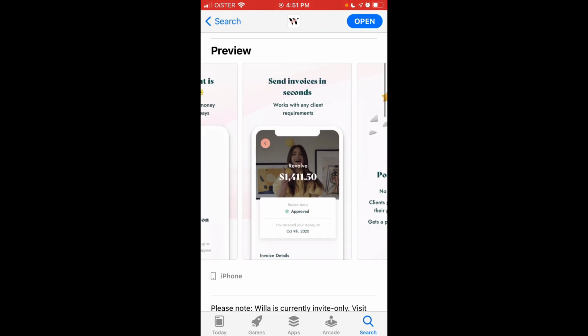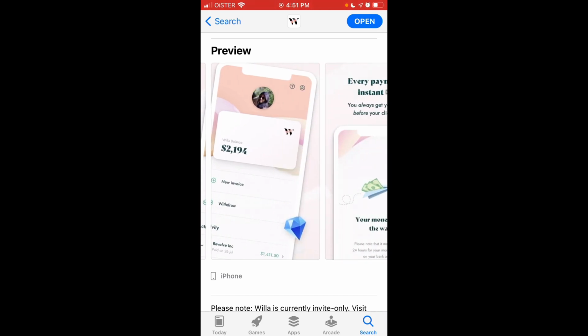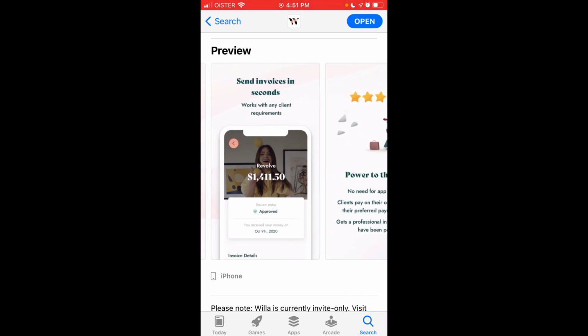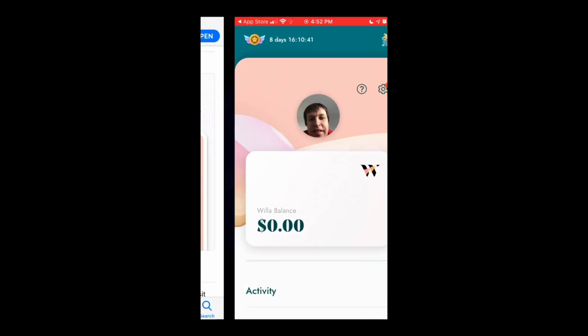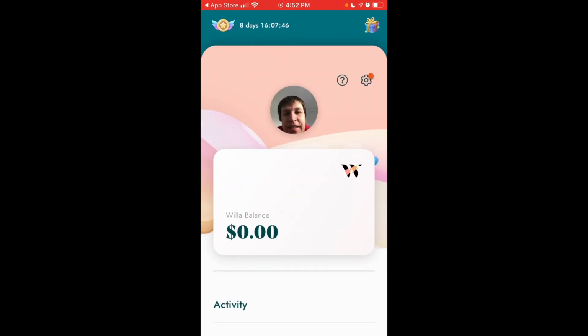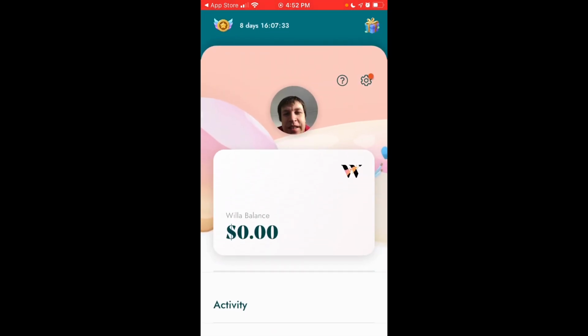Anyways, so this is the app. Again, you can create invoices and send them to your clients, get money instantly and transfer it. These are basically the top features, because the app is super minimalistic, which makes it easy to use. There aren't 20 features yet, but there you have it. This is how the home screen looks. You will see your Willa balance here, your total balance, how much money you have. Then at the bottom you will see your activity, and you can track every request or every withdrawal.